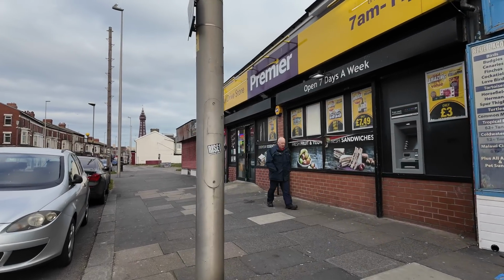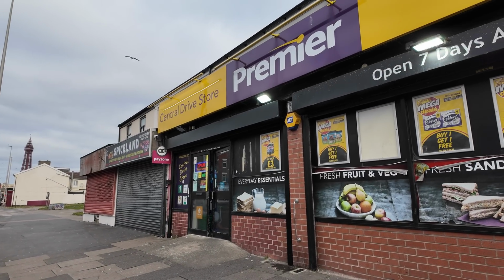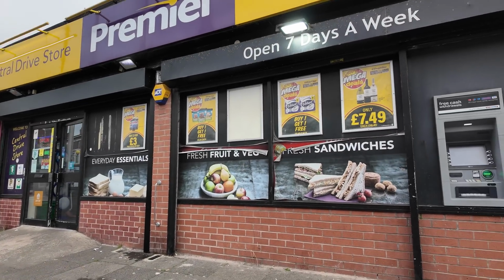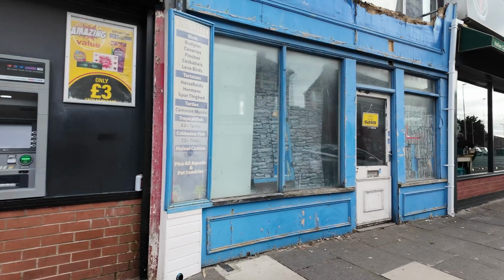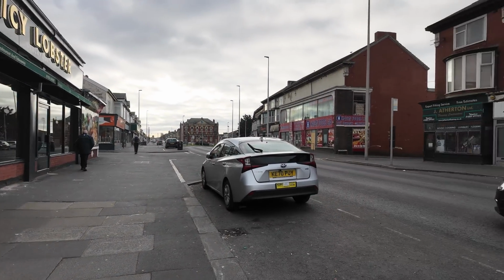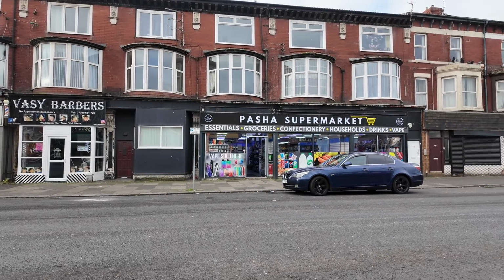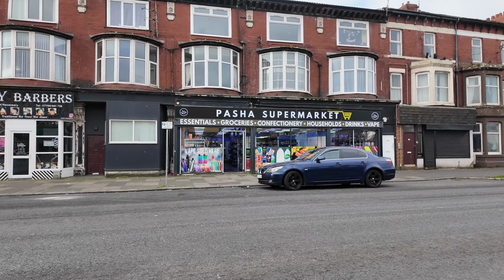Walk on the outside. How are you doing? You alright? Look at that there. Number 3 already. And you know what? I've only really walked, well, I started just over there and went to number 3. In fact, we're up to number 4 because we've got another one just over the road. This one's called Pasha Supermarket. It used to be called Central Bargains.